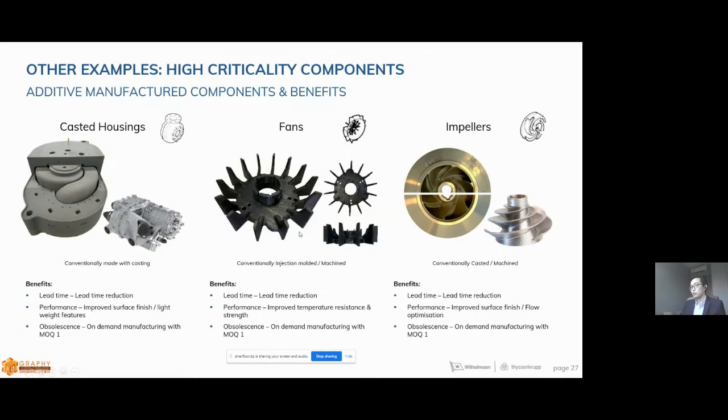Fan blade, this is an interesting use case. We received an urgent need for this order on a Friday. And over the weekend, Saturday, Sunday, we did the engineering and printed the part, and supplied it on board the vessel. So it's now operating on board a vessel. Impellers, this is also a rapid casted part. The quality of the part is excellent, and we think it can rival that of a traditionally casted impeller.